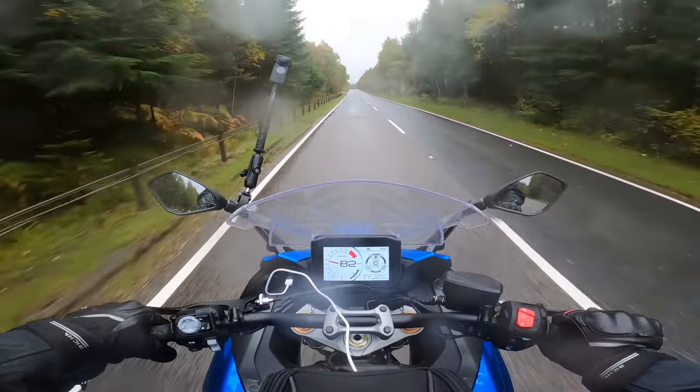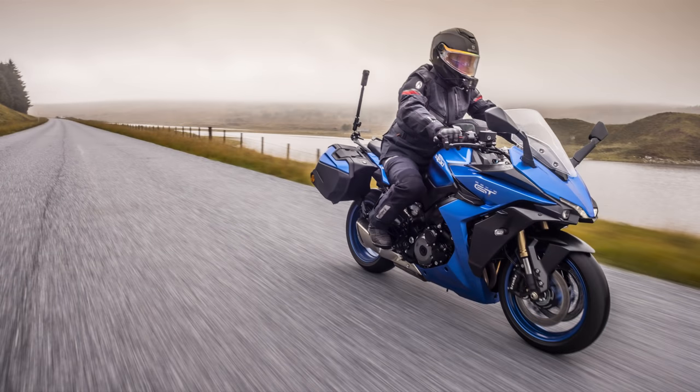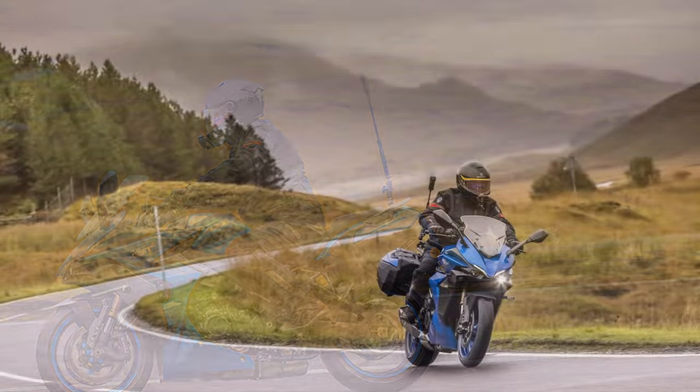And it feels great. Of course, Suzuki, you've got the Hayabusa, obviously. They know exactly how to do aerodynamics. At speed, it doesn't feel one bit naughty, doesn't feel wobbly, feels really precise.